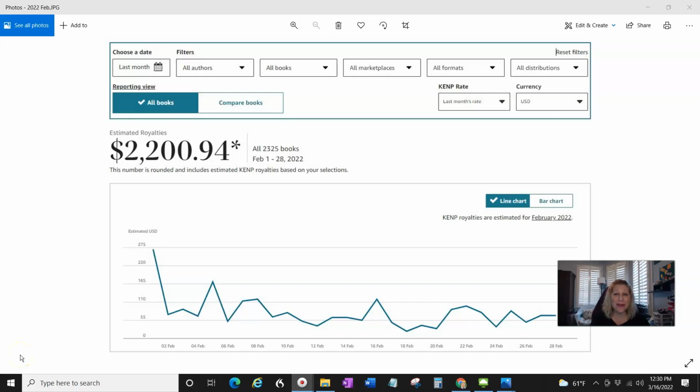All right, here is my income report for February 2022, and you can see that I made $2,200.94. I almost wish I would have made like 22 cents or 2022 or something like that. That would have been pretty cool. Now, this isn't all profit, but it's mostly profit. I do advertise, so let me show you what my advertising expenses are.